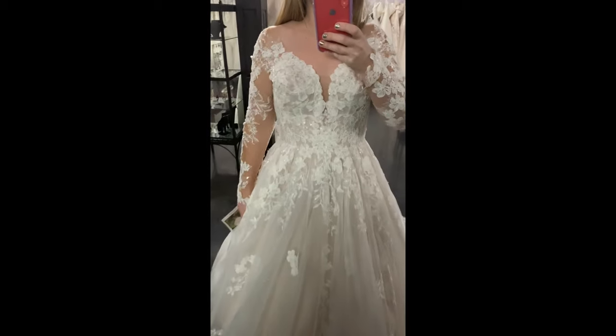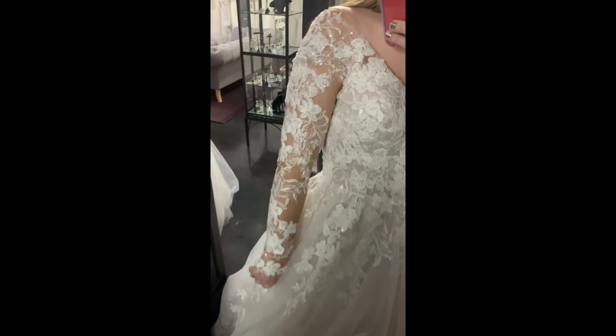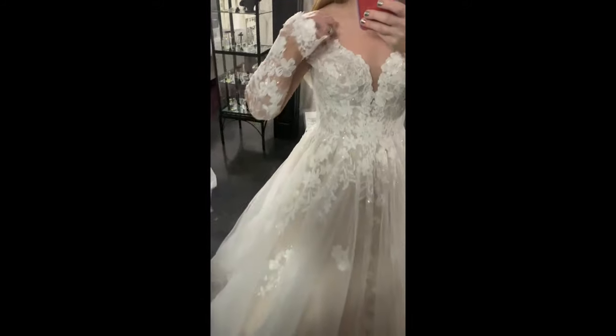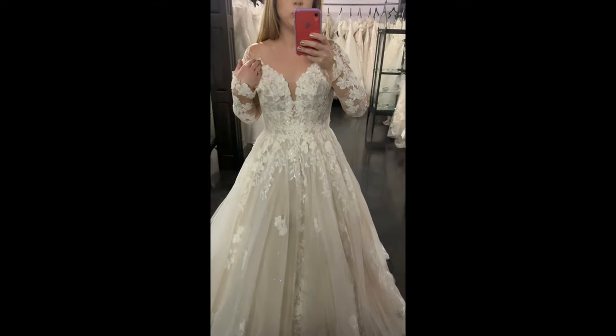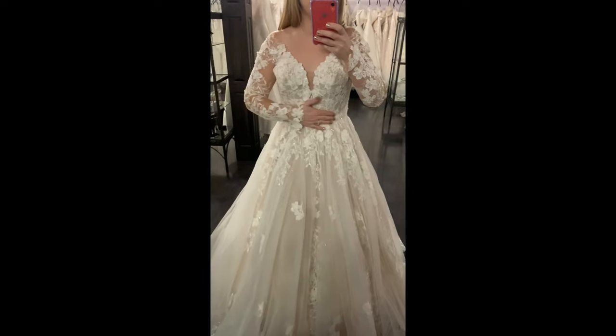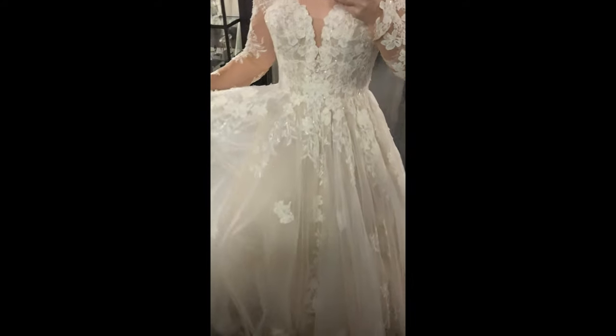This is a gorgeous, obviously long sleeve dress. I love the sheerness of the sleeves with the appliques. It's falling off my shoulder a little bit because I don't have it fully buttoned in the back, but I really like the scoop of the top. I feel like it's really flattering. Waist is nice and cinched in, nice and small, and look at the gorgeous appliques.